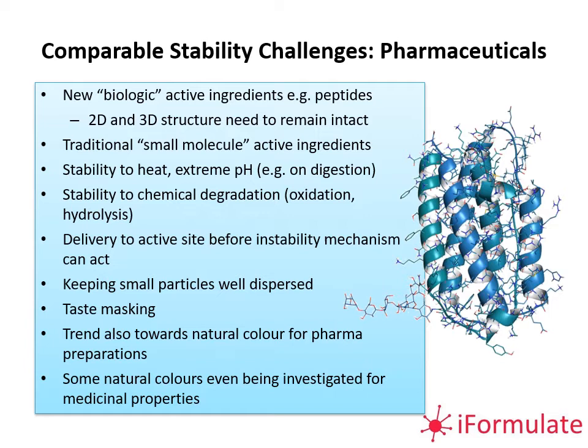On top of that, we often have particulate materials, as we do for instance for colours and for other industrial products, and we've got to ensure physical stability by keeping those small particles well dispersed. We also have the issue very often of taste masking to consider, that many active ingredients in pharmaceuticals taste pretty bad, and an amount of work goes into providing solutions that prevent the patient from experiencing that taste. Interestingly, when we talk about natural colour, there's also a trend towards natural colour for pharmaceutical preparations, and some natural colours, including some of the ones that we've shown earlier, are even being investigated for medicinal properties of their own.